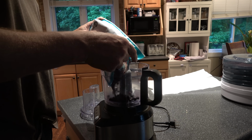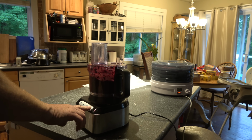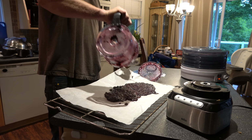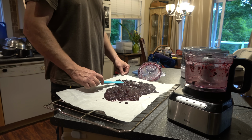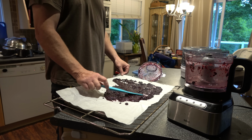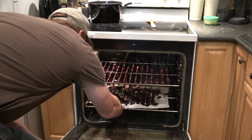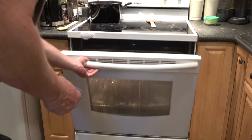So I use a food processor to blast those berries up. I can actually just grind them up from frozen, and I lay them on a sheet of parchment paper, and I put them right onto the oven rack, and I slide that oven rack in the oven and set the oven as low as it will go. 140 is good, 130, 140, somewhere around there. If you go too high, the pemmican might have a slight burnt flavor.